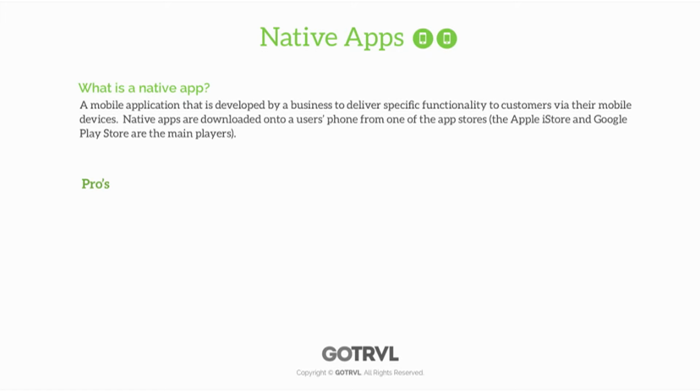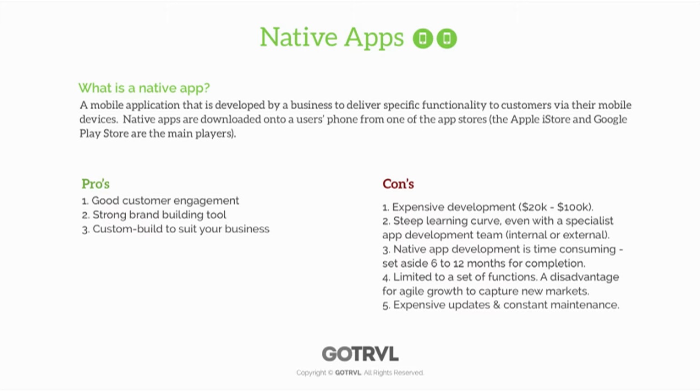The pros: good customer engagement, it's a strong brand building tool, and it's custom built to suit your business. And the cons: it is very expensive. Think $20,000 to $100,000. It also involves a steep learning curve, even with a specialist app development team. Native app development takes a long time. You have to set aside anything from 6 to 12 months to complete a native app.